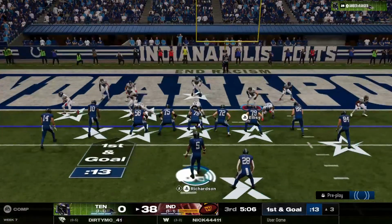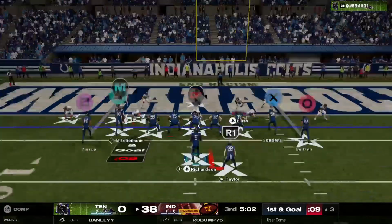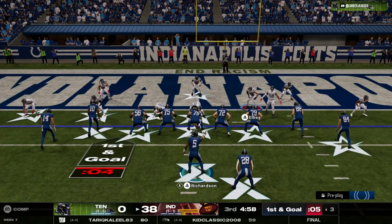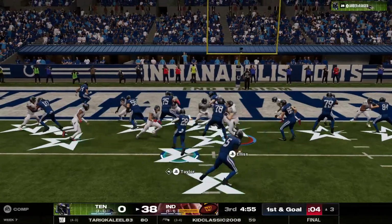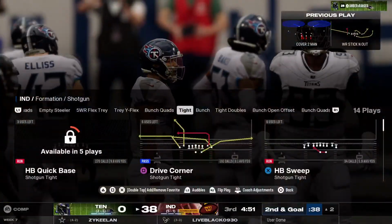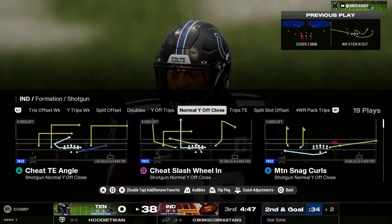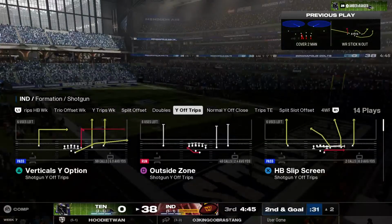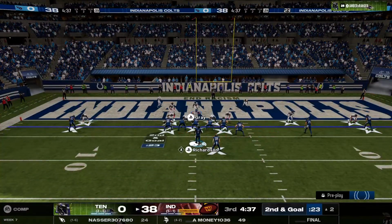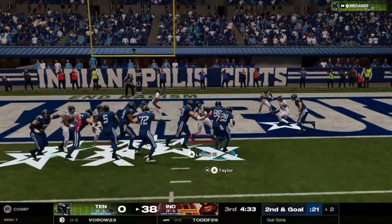Taylor going to try to pull his way in. Trying to push the pile forward. He didn't even get to the 1-yard line. They stop him short. No gain. So often when it comes to safeties, Mike, we talk about their speed and their range. But for him to be able to come up and make a tackle and be physical at the point of attack and keep this ball carrier.